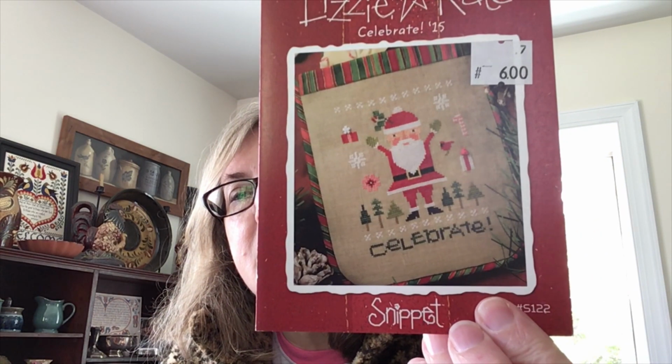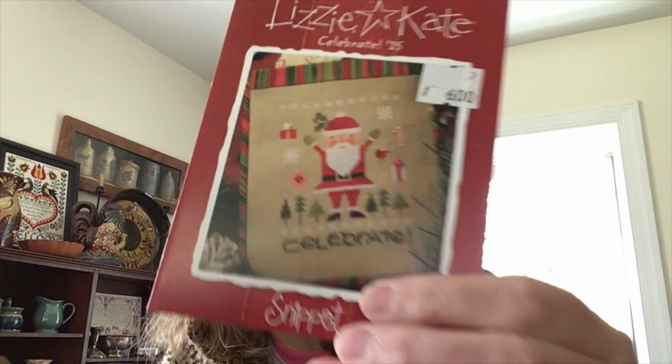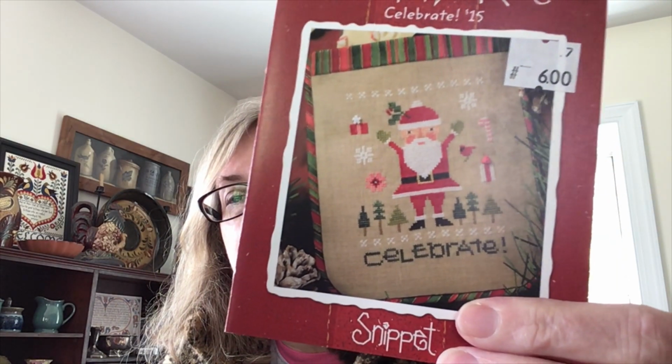So they probably did this on some sort of, what's that called? 10 count Clostern or something, this part. So it was quite big. And then they had quilted the surrounding fabric around, which is a really cute effect. Here's Celebrate snippet from 2015. Cute little Santa. He's made into a little bag, but you could just do him as an ornament if you wanted, or a little pillow or something.